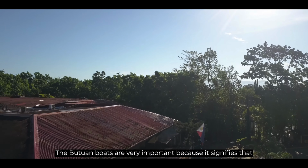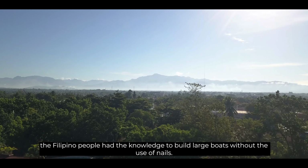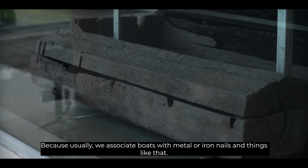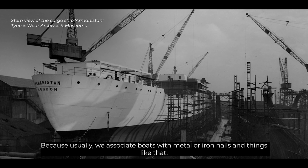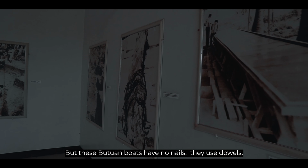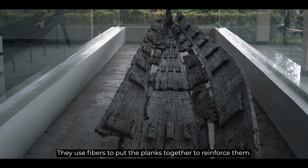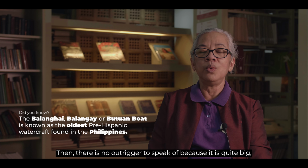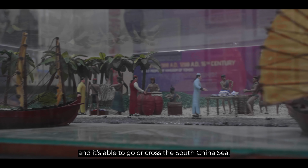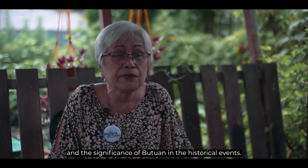So the Butuan boats are very important because it signifies that the ancestors of the present population of the Philippines, the Filipino people, had the knowledge to build large boats without the use of nails, because usually we associate boats with metal or iron nails. But these Butuan boats have no nails. They use dowels. They used fibers to put the planks together to reinforce them. And then there is no outrigger to speak of because it's quite big and it's able to cross the South China Sea.